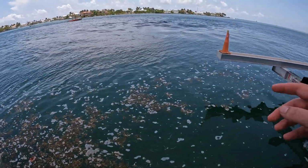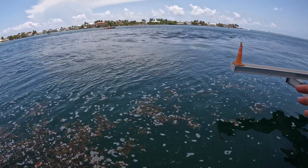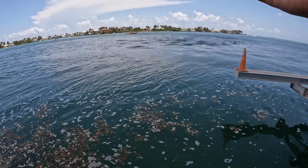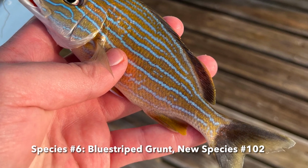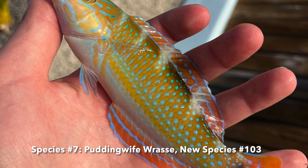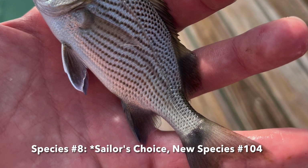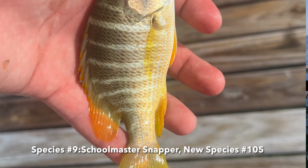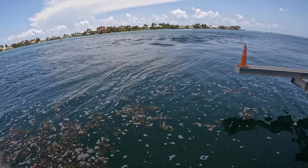I didn't catch it, but then a whole lot happened. I ended up catching 4 new species of fish. I caught blue striped grunt, pudding white wrasse, tumtate, schoolmaster snapper, and then my cut bait rod that I had out after the tumtate bit the bullet caught me a nurse shark that took a whole long while to get in.